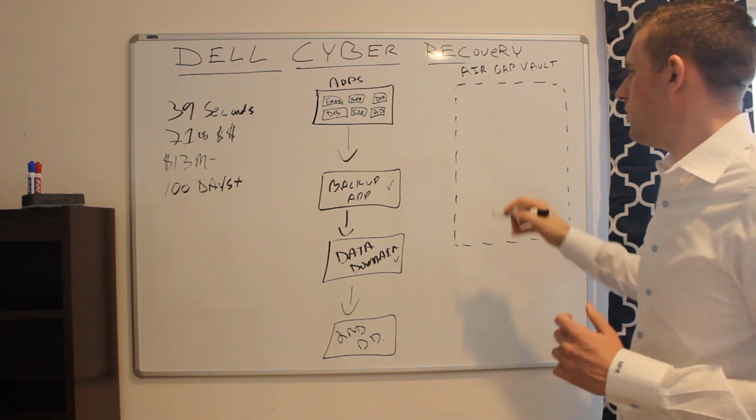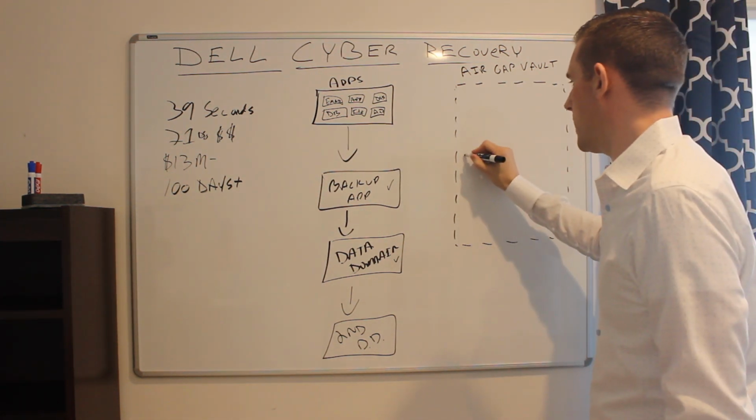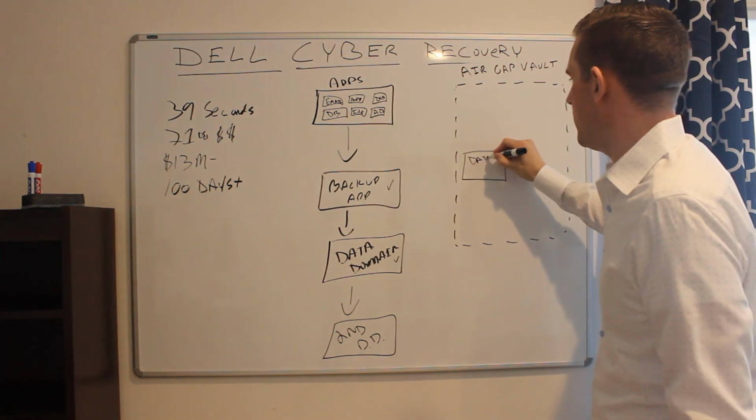What we put in the vault, we put some very critical infrastructure applications for the cyber recovery solution to work. So first and foremost, we put a Data Domain in there.